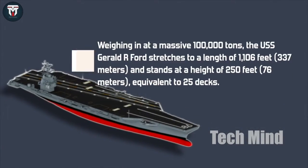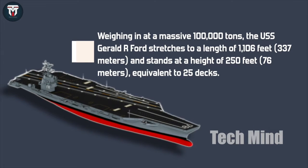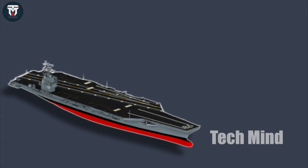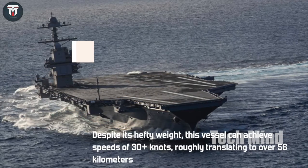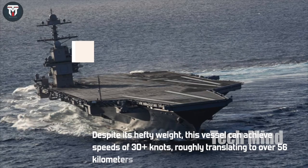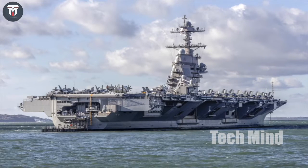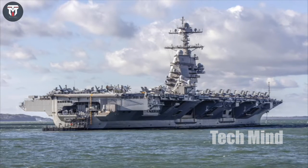Weighing in at a massive 100,000 tons, the USS Gerald R. Ford stretches to a length of 1,106 feet and stands at a height of 250 feet, equivalent to 25 decks. Despite its hefty weight, this vessel can achieve speeds of 30+ knots, roughly translating to over 56 kilometers per hour. Notably, the size of the USS Gerald R. Ford surpasses its predecessor, the Nimitz-class carriers.